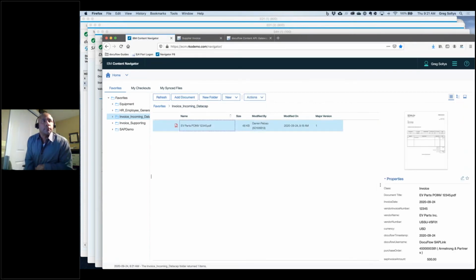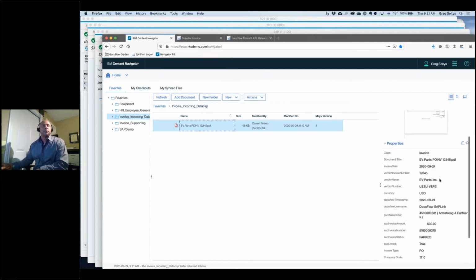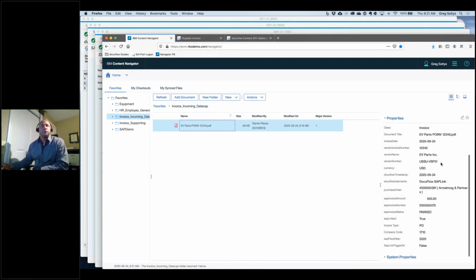Going back to Content Navigator, if I just refresh my screen and I go back and look at those properties, here we see we've got the full set of metadata to complement the metadata that we did on the inbound side. Again, docuflow did that bidirectional transfer after it was done processing inside of SAP. We've got our invoice status, there's the SAP invoice number, and so forth. So with that, that's just a short glimpse into some of the functionality that docuflow can do for you, especially on your road to S4, on the migration side, and the process automation side. With that, Kyle, back to you.